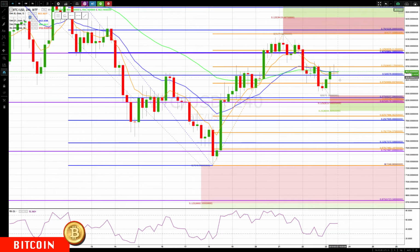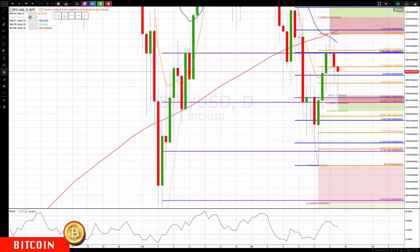Now, if we break back down, especially if we get down to below this key support about 83.50, then we'll be watching for the bottom end of this cluster now, which is coming in around 81.57 to 81.70, and then 8,044. Let me show you what I'm talking about on this daily chart.